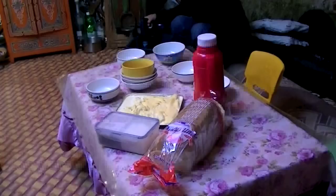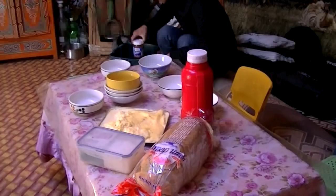This is what we're going to have for breakfast this morning. We've got bread, and this is butter. It's just a very raw form of butter.